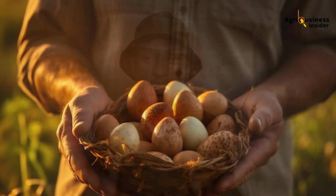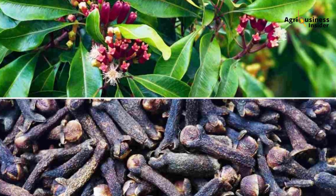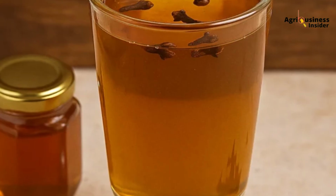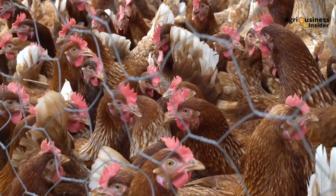So, what are the main lessons for you as a farmer? First, egg drops are often a result of stress, microbial imbalance, or poor nutrient absorption, not always a feed or breed issue. Second, clove water offers a simple, affordable, farmer-tested solution to improve gut health, immunity, and egg production. Third, consistency is key. Using clove water 3 times a week in correct amounts can transform your flock's productivity.